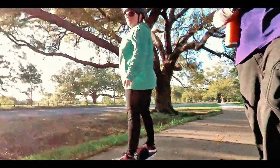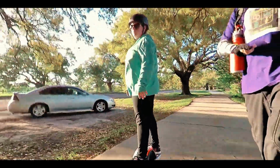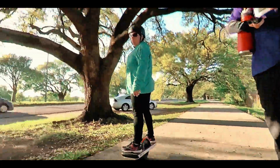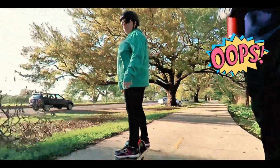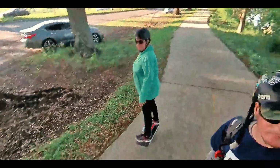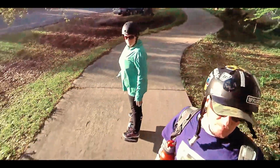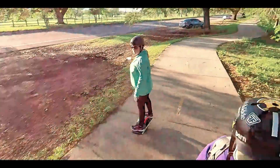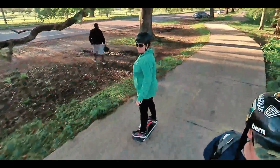So like I said, I've been riding a little bit longer than her, and I have the ridiculous scars to show for it. I'm not the greatest rider. I've wiped out a bunch, skinned my knees and my elbows and my hands up pretty good. I guess it's just par for the course, right? It's what boys do. We scrape ourselves up, right?